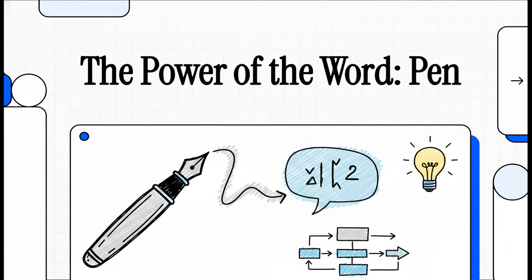All right, let's talk about a word you probably use all the time without even thinking about it. Pen. Seems simple, right? But what if I told you that this one little word actually holds a secret? A secret about how language can be incredibly powerful and efficient. Yeah, let's dig into that.